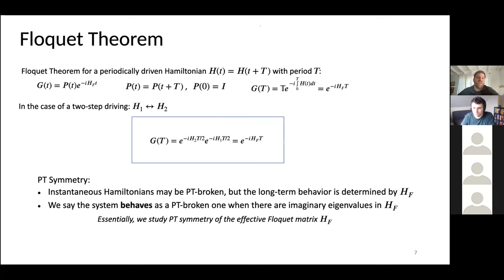But moving down from that first line, I call this driving between just two static Hamiltonians a two-step driving. So you have half a period with H1 and the other half with H2. In that case, obviously the Floquet expression at the top drastically simplifies and just becomes what's shown in the blue box here: the product of the time evolution of the second times the time evolution of the first, each for half a period. And we can just directly set that equal to the equivalent evolution over a full period of the Floquet Hamiltonian. So hopefully I've cleared up what's happening on this slide.